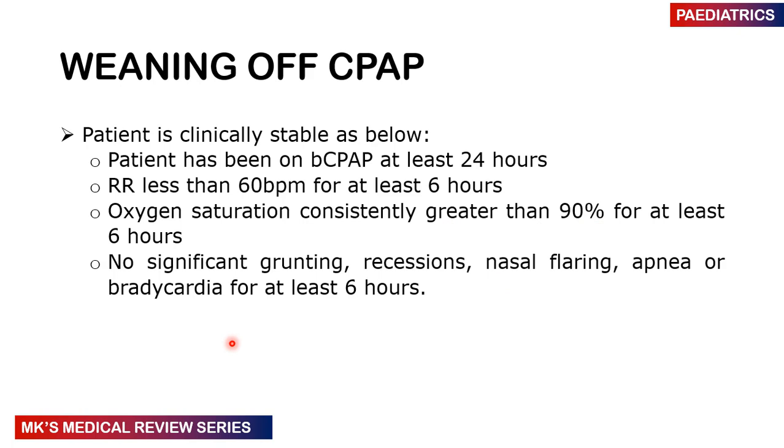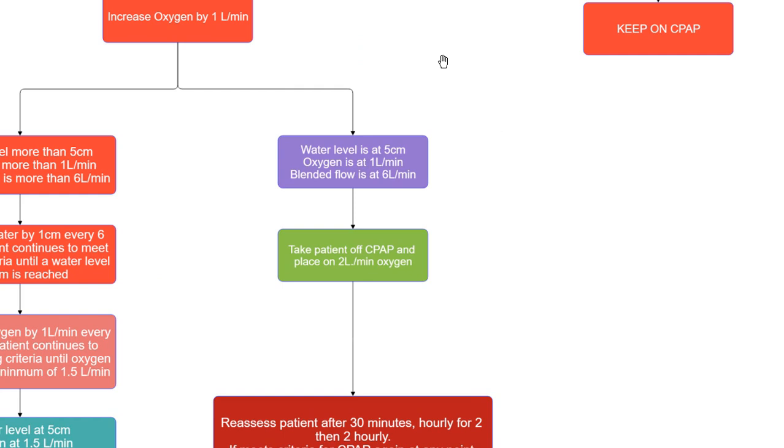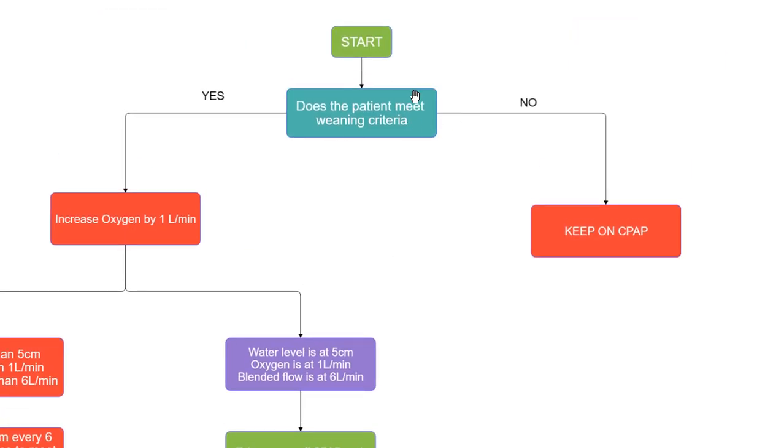So here is the algorithm. You ask yourself, does your child fit the criteria that I just mentioned on the previous slide? Have they been on CPAP for at least 24 hours? Do they have saturations greater than 90% for at least 6 hours? Do they have no features of respiratory distress for at least 6 hours? If the answer is no, you continue them on CPAP.